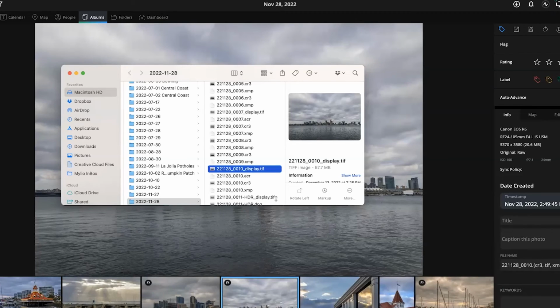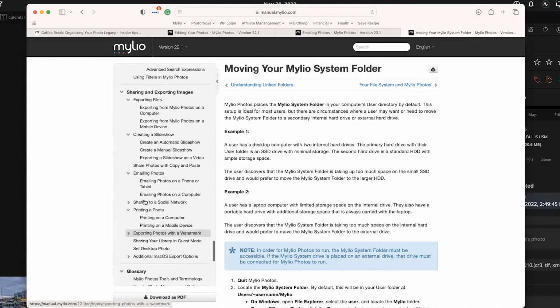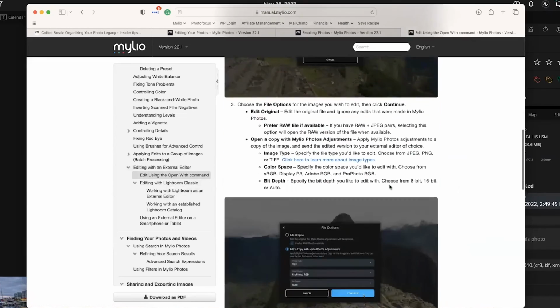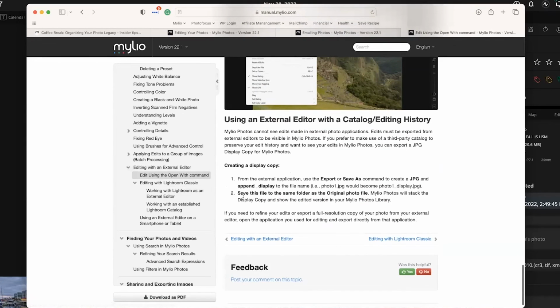So we do have some documentation on this in the manual, and I have a new article coming soon that's going to go into more detail. But for now, let me go ahead and pull that up. If you go into the editing section of the manual and into editing with an external editor, I believe it's using the open with command. If you scroll down to the bottom, it talks about creating a display copy right here. But like I said, I've got a new article coming with far more information that goes in deeper on what this means, what stacks and what doesn't. So that is how we can stack in Mylio.